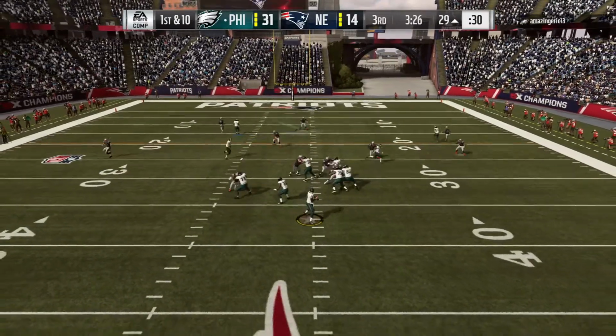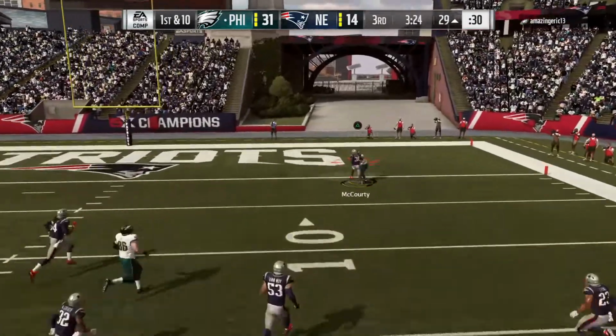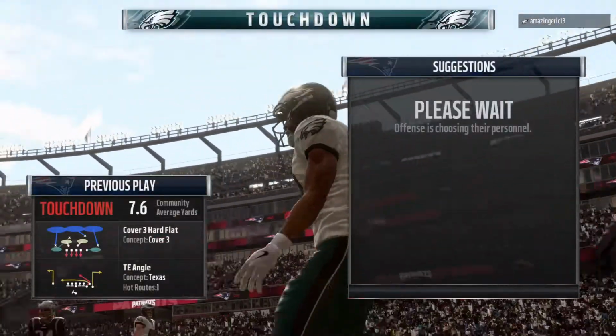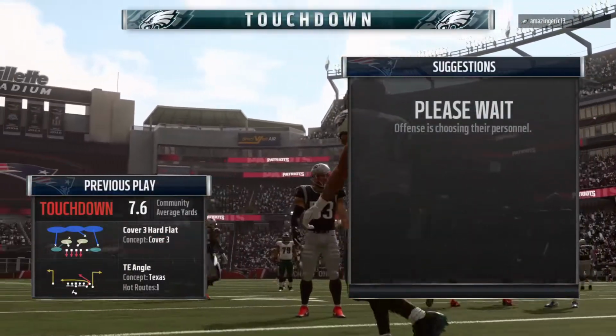So after the INT, here's Wentz. He's going to go up top for the hit. And this is caught. Touchdown, Philadelphia. Golden Tate.